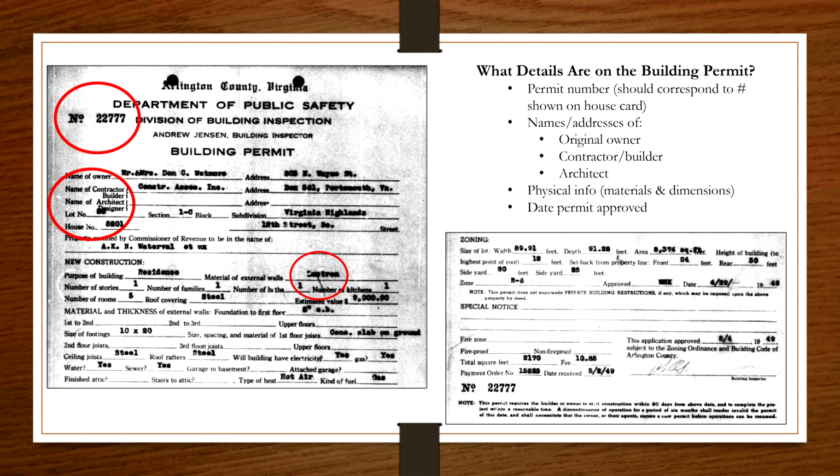And so if you look very closely on this card, you can see the material line just simply says Lustron, and everyone knew what that meant. And then the bottom of the permit is shown on the right-hand side of the slide, and that gives additional information about the property, including the lot dimensions and the height and things like that.